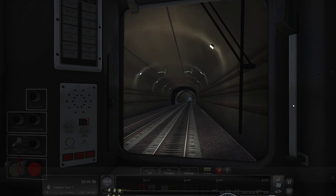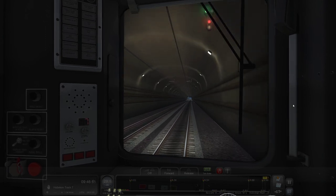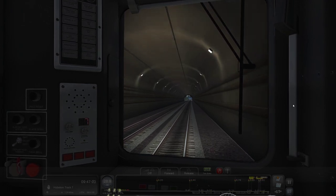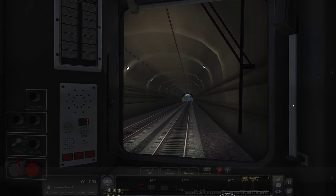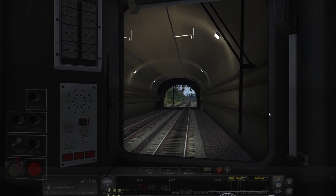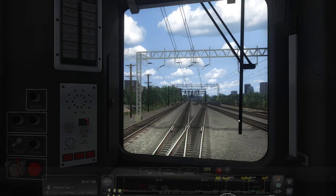The anticipation. Double check these signals here. Make sure we're gravy. Yep. How's that one looking? It's about to get hairy. Alright, next one's good as well. Let's go ahead and hop back out.